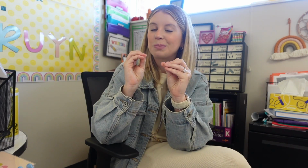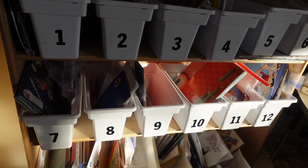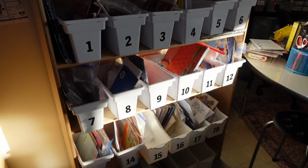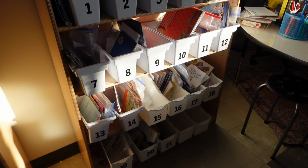I think the final product turned out so cute. Our book bins look so much nicer, neater, sleeker. Our students have their numbers memorized by now in the classroom, so it's really easy for them to just come up and grab their book bin when it's independent reading time. They know what number they need to grab, and yeah, I just think they turned out so good.